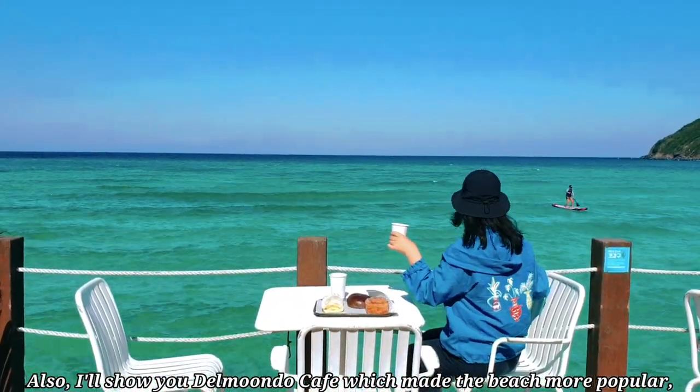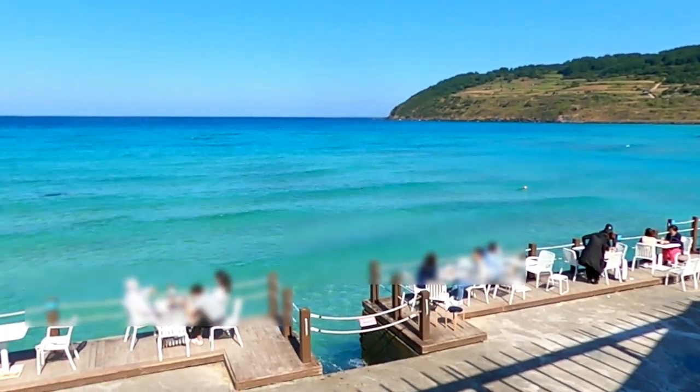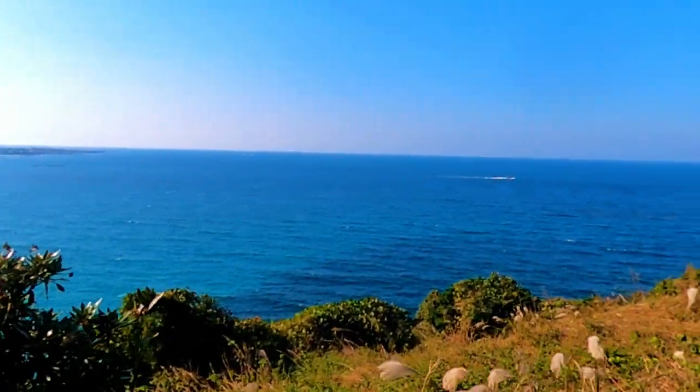Also, I'll show you their Hamdeok Cafe, which made the beach more popular. And Solbom Trail, where views of the beach are awesome.